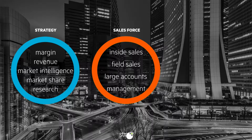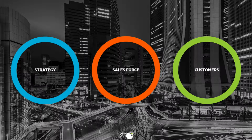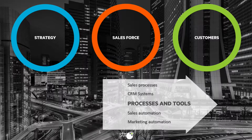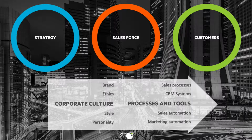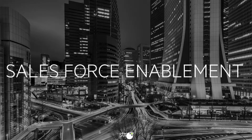When your sellers are fully aligned to your strategy and they are fully informed about the objectives, they can confidently match their buyers' needs and provide value. How they do this, the processes and the tools they use are also vital to the successful enablement of the sales team. And finally, the culture of your organization is reflected in how well your sales team embraces and demonstrates their expertise in all these areas. As a result of this, we believe that rather than sales enablement, it should really be called Salesforce enablement.